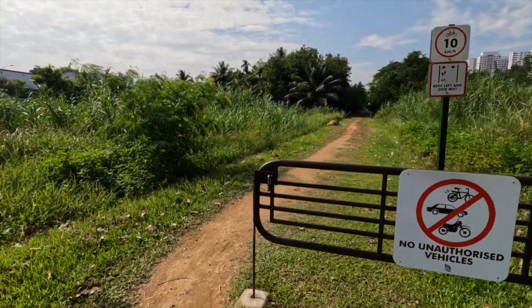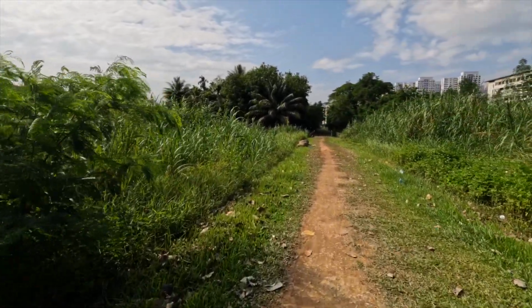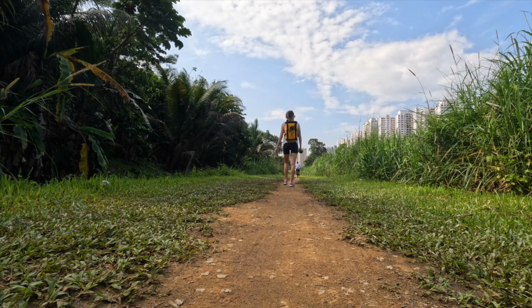This is a little bit more what I was after, kind of walking on the ground, a bit more of a track, loads of tyre marks. I haven't done off-road cycling for a very, very long time. Need a bike with good suspension. But yeah, now walking through slightly more muddy terrain.